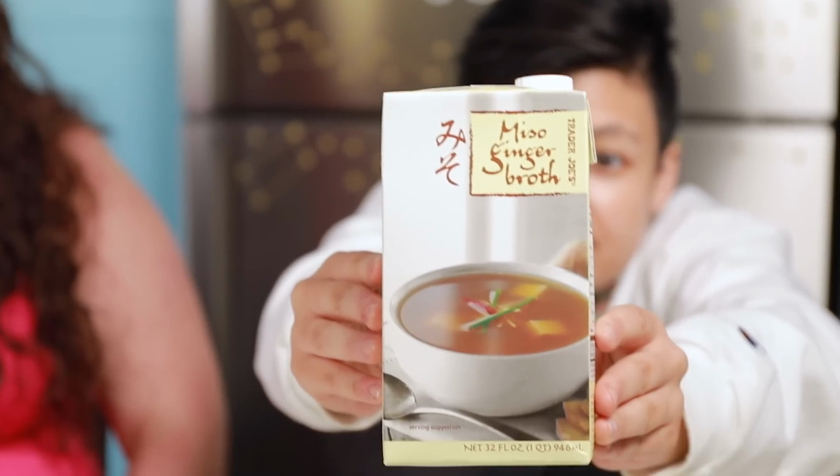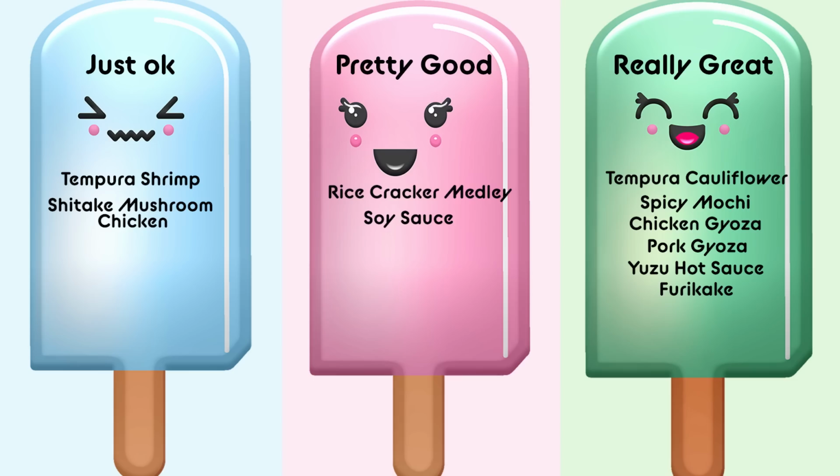The next item we are gonna be trying is the Trader Joe's miso ginger broth. There's nothing about this that should taste bad. Mmm. Wow, the gingery smell, it's very strong. Ooh, that's good. That is nice. This is very soothing, the miso ginger broth. Really great. We have two green teas.